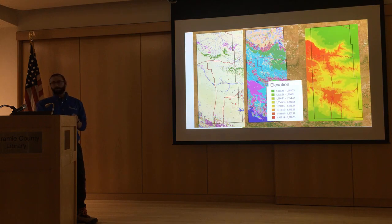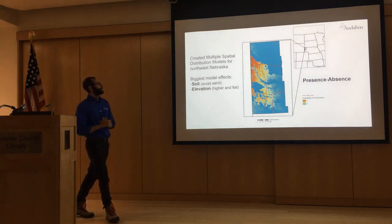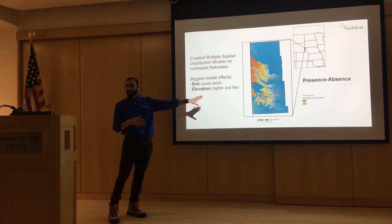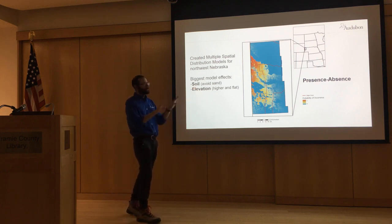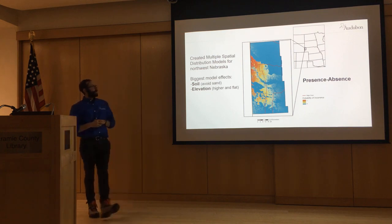We did a couple different modeling approaches. We don't really need to worry about the meat and potatoes there. What we do need to know is how this turned out. So, the warmer colors, that's a higher probability that an animal is going to be present. Cooler colors, very low likelihood. And this was the first type of model we did.